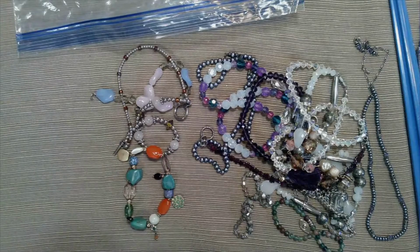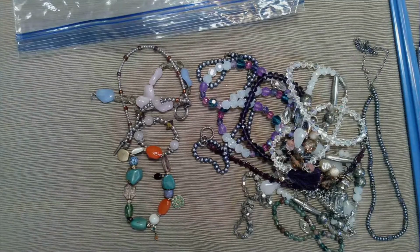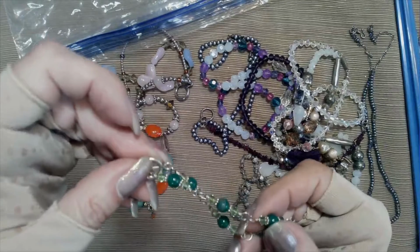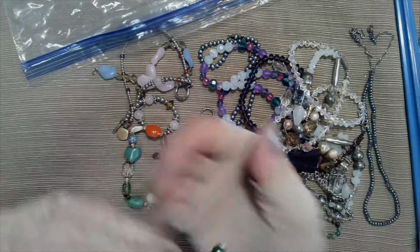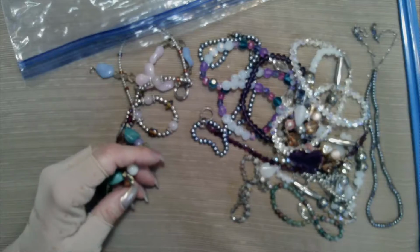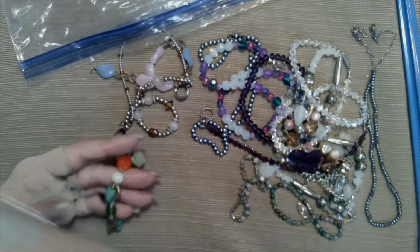Whoops. Put it through and it just ran all the way through. These are, I don't know what they call that. It might be a jadeite. Either that or it's just a dyed agate green with tiny little crystals. Double bicone crystals. And that one is 3 inches, that little bracelet.